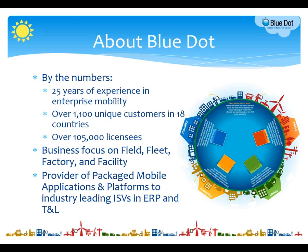And then finally, we are a provider of packaged mobile applications and platforms to, as Ty mentioned, several industry-leading ISVs, other software companies, primarily in the ERP or CMMS space, as well as in the transportation and logistics space. So we often will be engaged to build software for other software companies that will then extend their core systems out to the mobile workforce. We also work directly with customers from time to time, especially those that have very unique custom requirements and can't find a product available off the shelf.